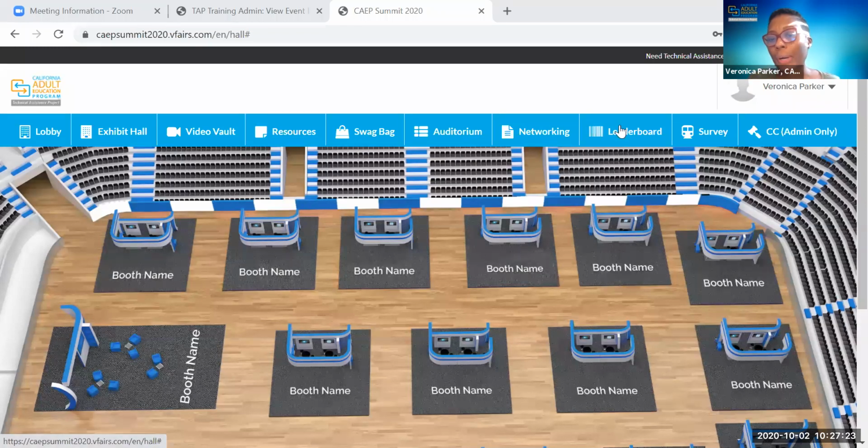And then the leaderboard here, this is where we will display the prizes, and also the activities that the attendees will participate in to have the opportunity to win your particular prize or donation. That's the leaderboard. And then the video vote will just show all of the videos we have uploaded. So if you upload a video to your exhibitor booth, it will be displayed here.